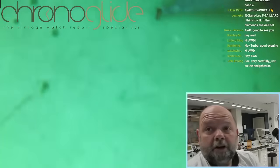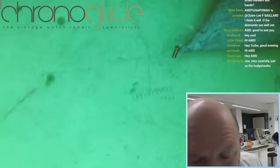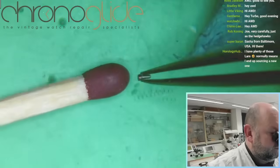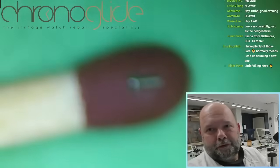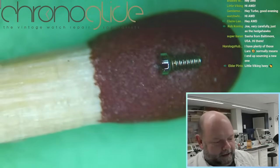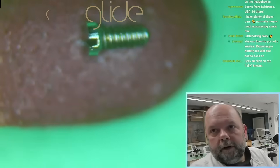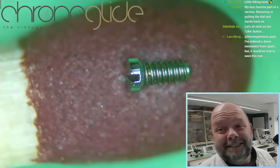And these screws are tiny, tiny. Look at this. Now that is a tiny screw, but see how well made it is. I do hope you agree it's kinda small, this screw, but so well turned on the lathe. So crisp, even though it is so small.